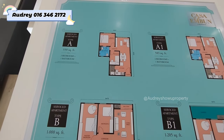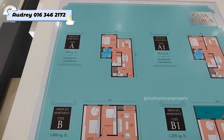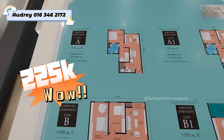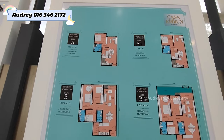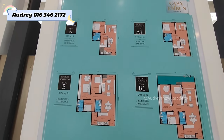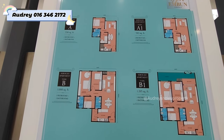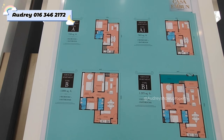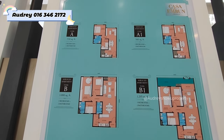So if, let's say, you buy for own stay, imagine this one only starts from 225,000. Oh my god! Wow! Okay, it's a very good price. Very, very good, especially for those buyers who are looking for Prima Ruma way, and then they look for a small size, small family, then you can consider this one.